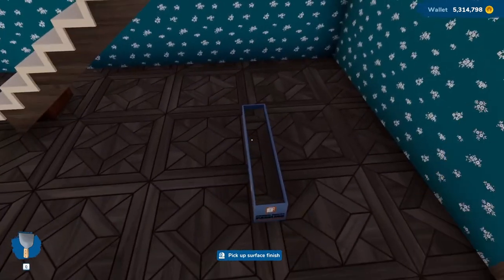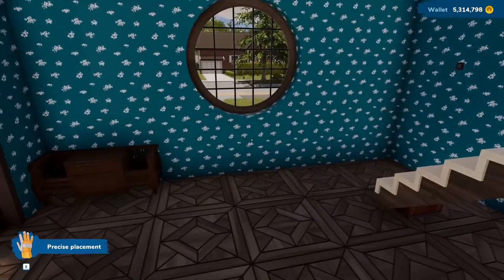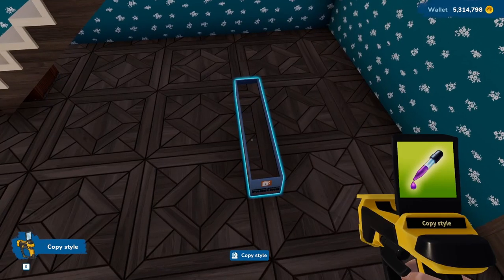Okay, so this is going to be the living room. We're going to put a sofa and so on and so forth. And you think we dare sell this?